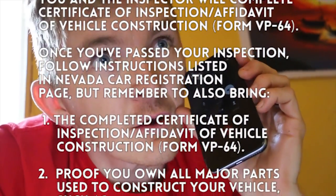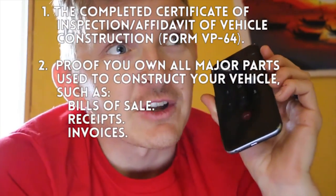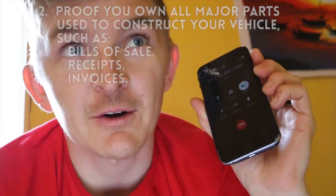Oh, okay. So there's a big list of stuff. So I'll just want to drive it straight to Nevada, get it registered as a bus, then I'll bring it back in and register it as an RV. Yes.